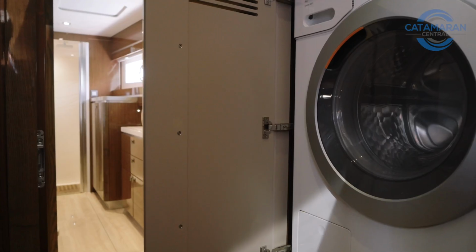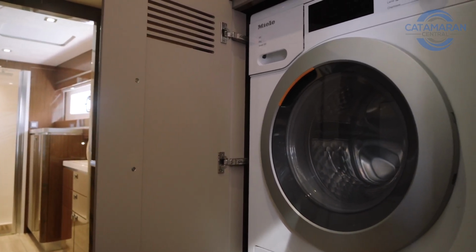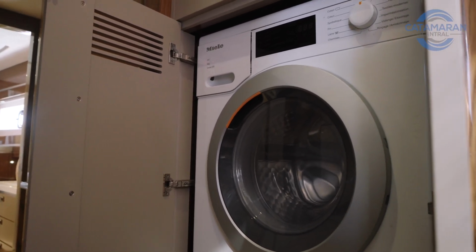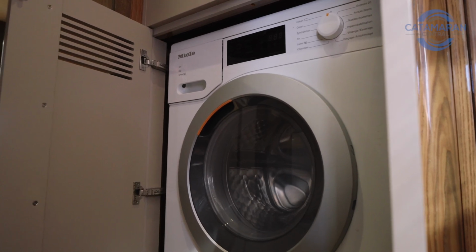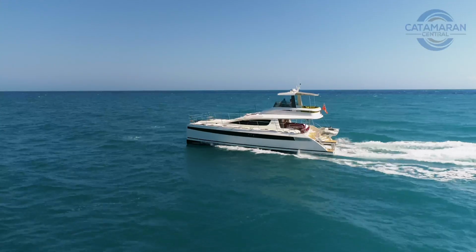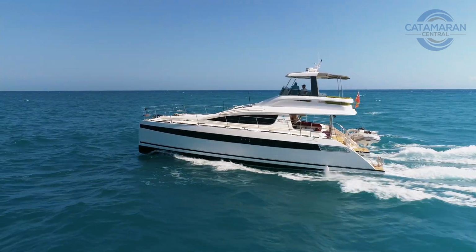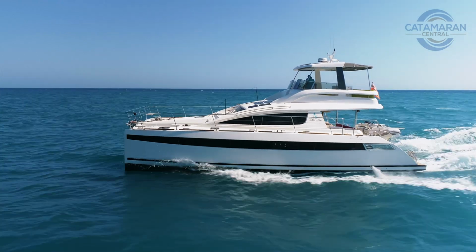Now, one small detail about this washer and dryer that's worth mentioning is, in most catamarans in this size range, it's a 7-kilogram washing machine, which is not adequate for doing your linens and beddings. The owners of this boat opted for a 10-kilogram unit, which is large enough to do all of the linens on board, meaning they never have to waste time in a marina laundromat searching for quarters.